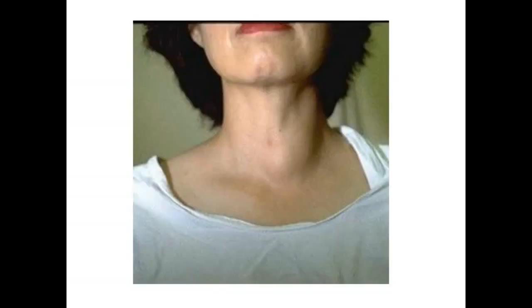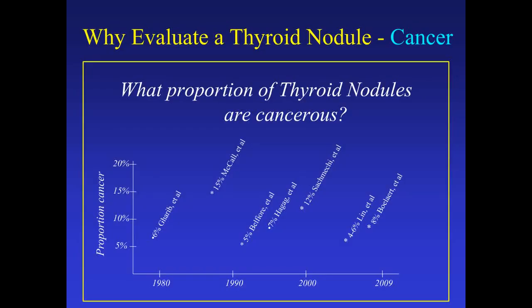The nodule may look something like this. This patient has a very thin neck, but nonetheless a large nodule you see on the patient's left-hand side. As we start this discussion for this patient, the first obvious question is, why do we evaluate a nodule in the thyroid? The quick answer is that there is a risk that the nodule could be cancerous, and we certainly want to both detect it and then treat it so that the cancer does not cause downstream harm. This leads to the obvious subsequent question: what proportion of thyroid nodules are indeed cancerous?